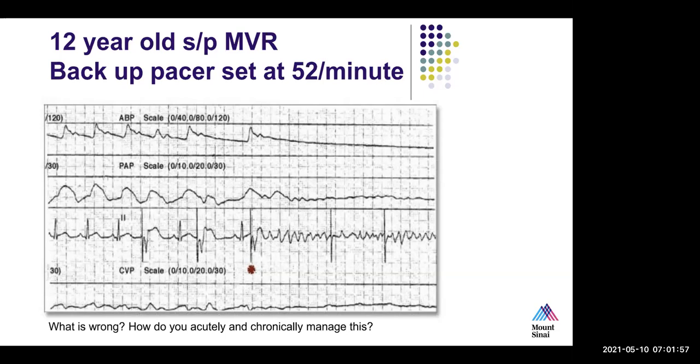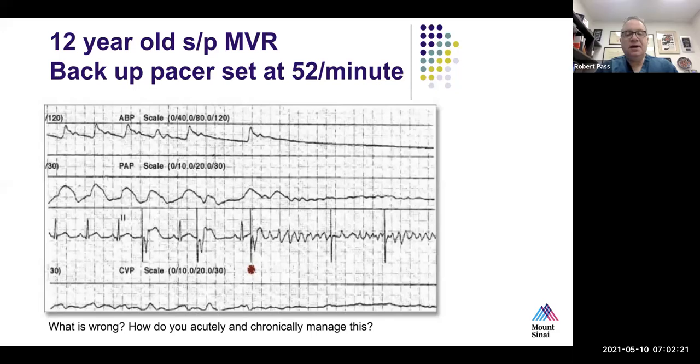Anyway, so looking at this tracing here, I see sinus rhythm at the start of our tracing, and then I see a paced beat that's coming in. It looks like it's early, so maybe we're having some undersensing. And then on the right side of the screen, it almost looks like there are flutter waves. So it looks like maybe an iatrogenically caused flutter. Okay. I would give you half credit for this.